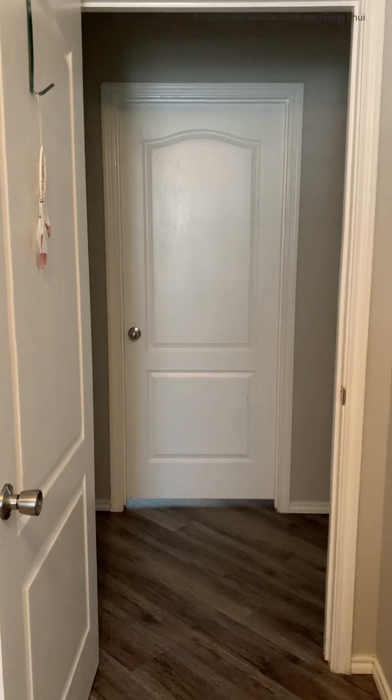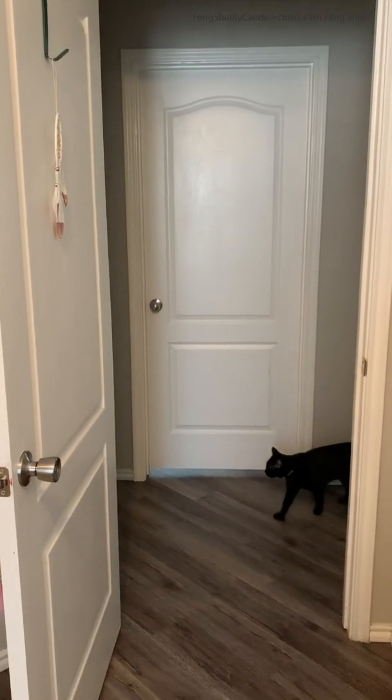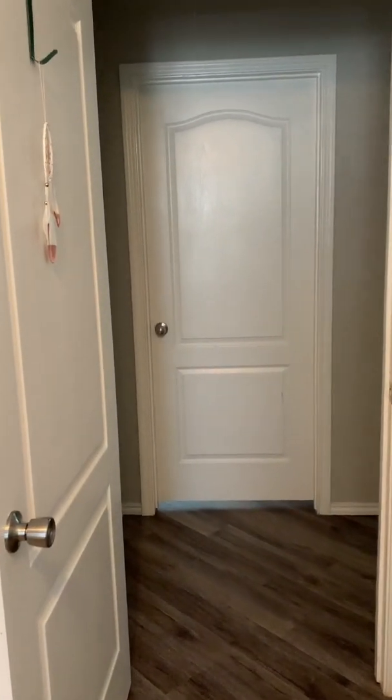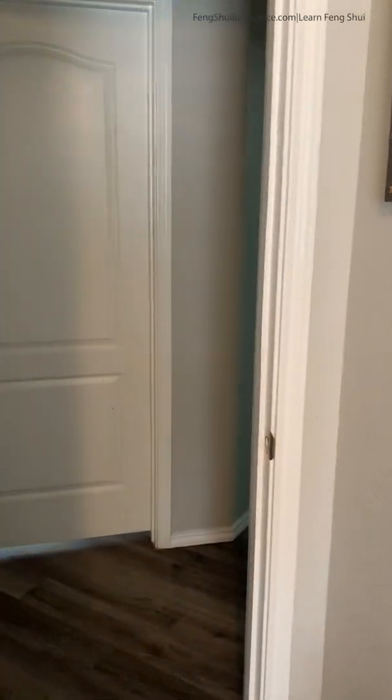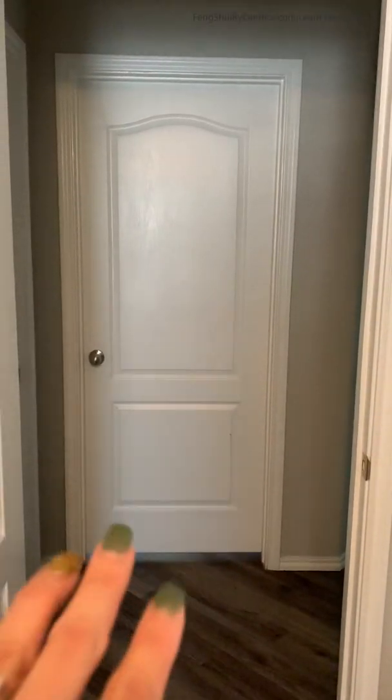You ready? Here is her door, and one of the biggest things in Feng Shui is that you don't really want a door opening to another door. Right off the bat, this shows me that the chi is not super ideal for her room. That's actually my office right in there.